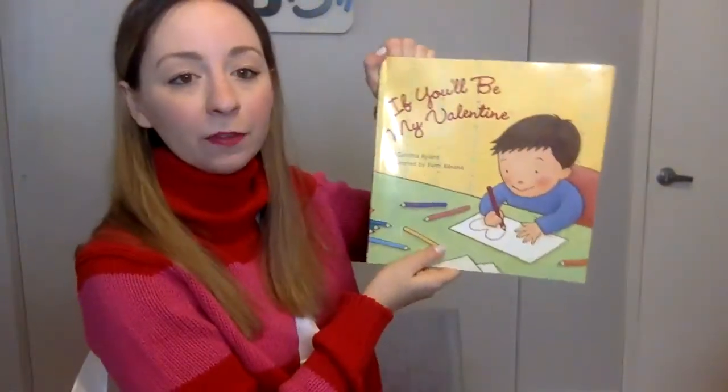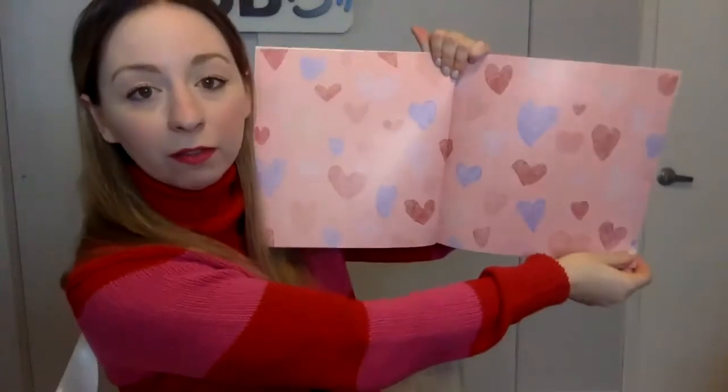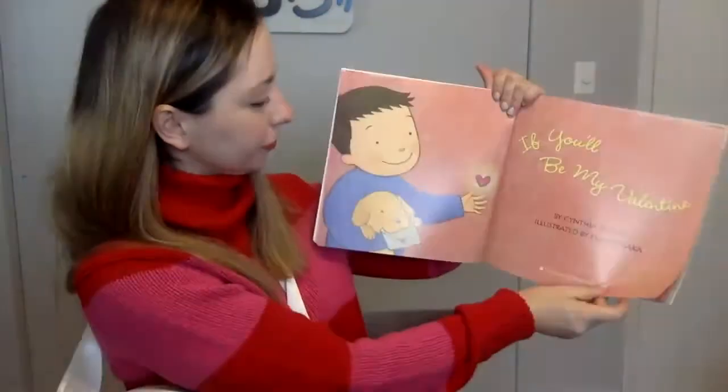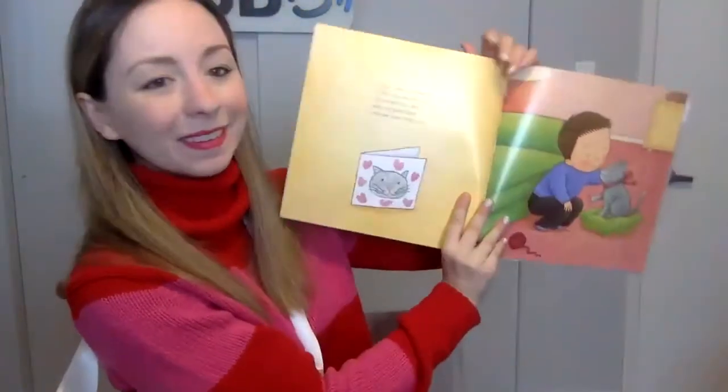Okay, let's read. If You'll Be My Valentine. And I'm going to sing this book today, okay? Here we go. Look at all of those hearts, Abigail and Elliot. The symbol of love. Let's sing. Here we go.